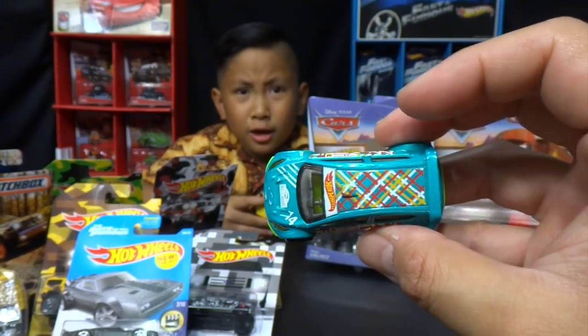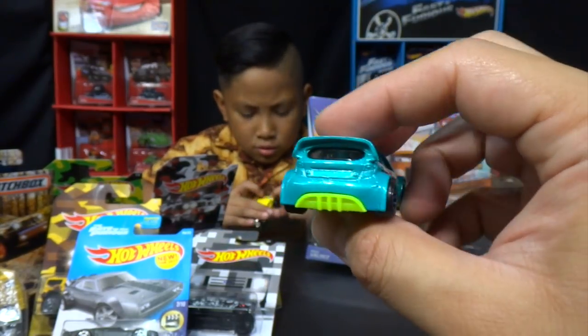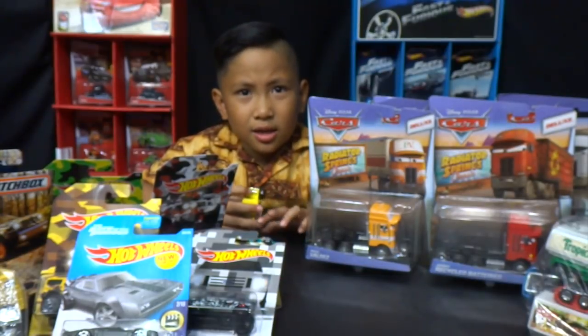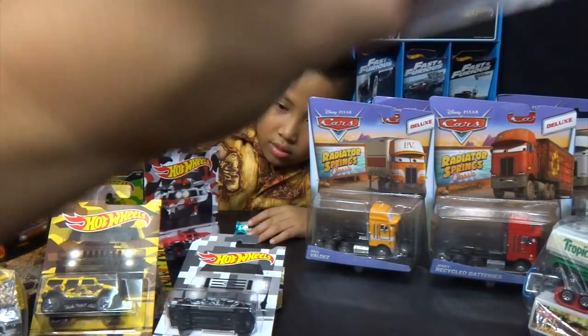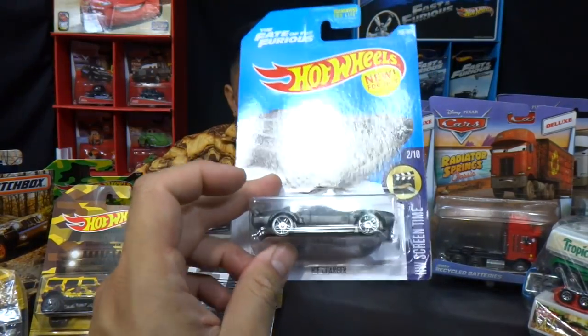I think this is a NOS last time. So here's the Ford Fiesta. I think this is a NOS. Yeah, there's NOS in there. Alright, is there any more Hot Wheels left? Got it. Oh, got the Ice Charger.